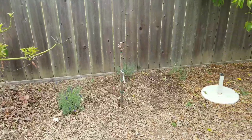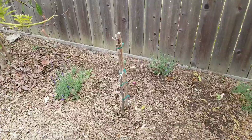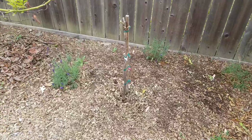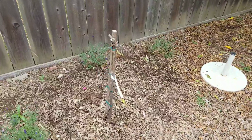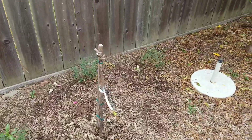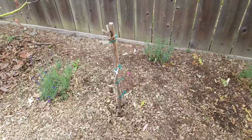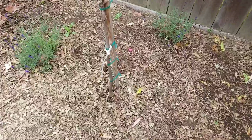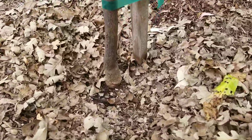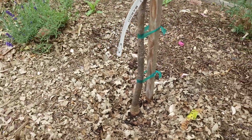And this is my mango that I'm really sad about. It had flowers last year. It gave little mangoes. They fell off, being the first year fruiting. But it took a really big hit from the frost. You guys might wonder why I haven't pulled it out. It's still alive, actually. If you look down at the bottom, that bottom part is still alive.